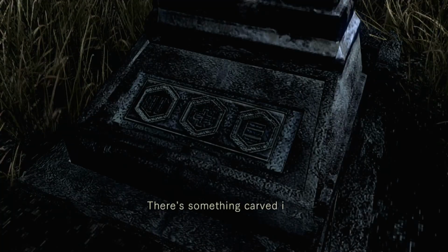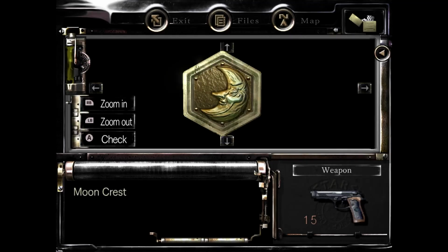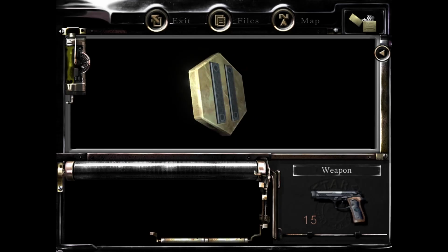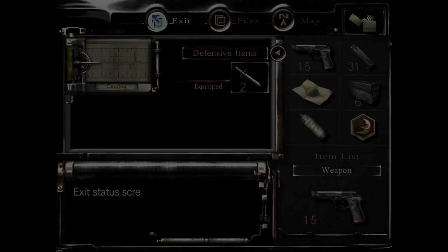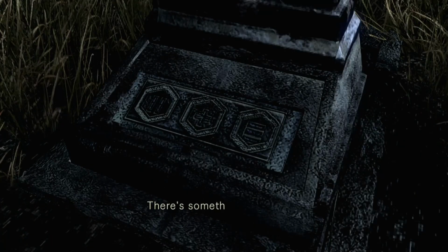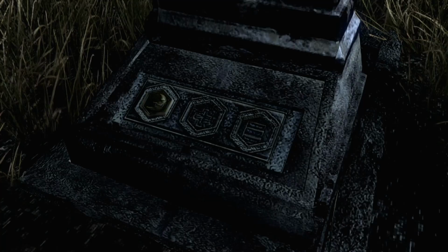So the first one, whoops, I forgot. We need to actually use the thing. Okay. I mean, you can't use this item as is. Icon depicting the moon. Button, will you press it? Oh! Okay, so we have to. It's not necessary to. What do you mean it's not necessary to use this? Okay, there we go.